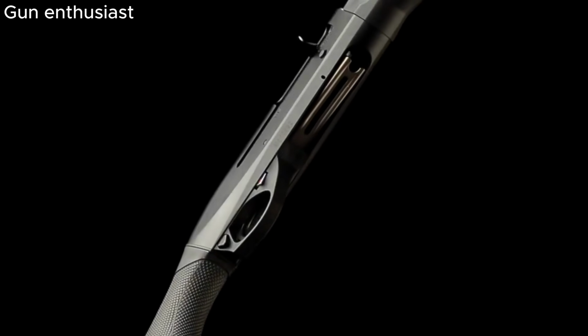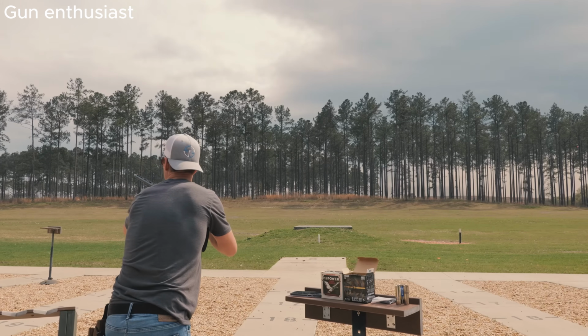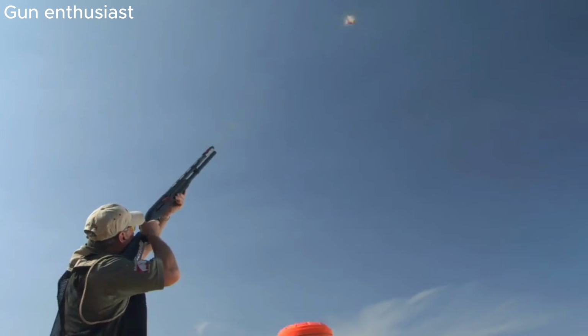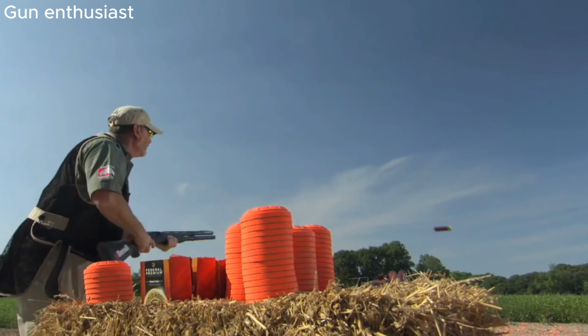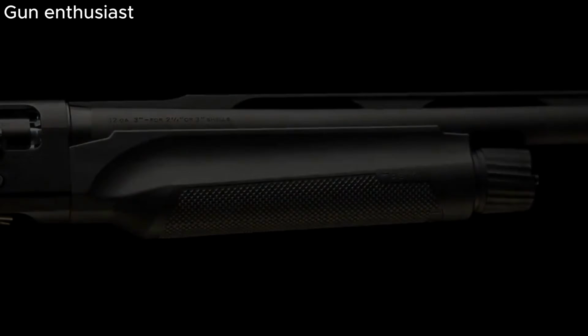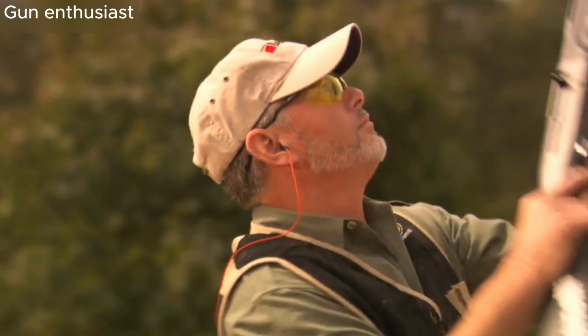They also fixed the dreaded Benelli click. The 2026 M2 features the easy locking bolt, which uses a detent mechanism to force the bolt head to rotate fully into battery. You can now ease the bolt forward quietly in the deer stand, and it will still fire when you pull the trigger.